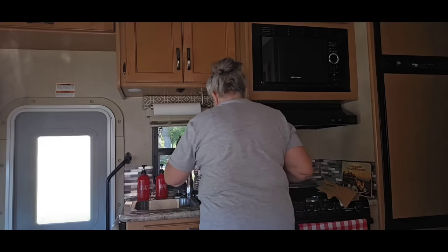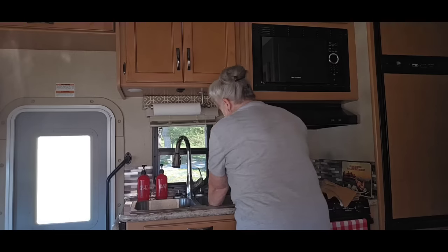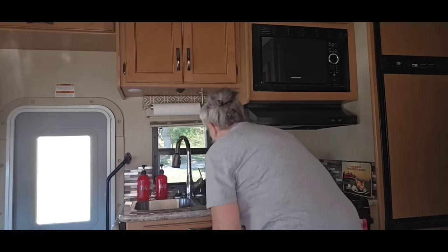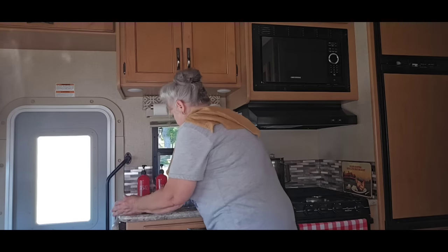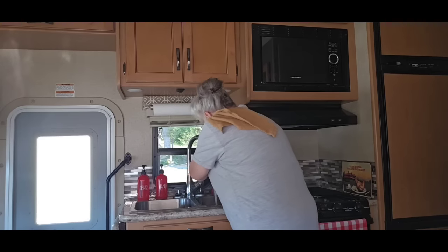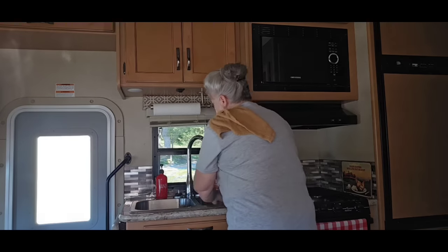I usually try to clean up though before we leave out, and then put everything up. So I'm spraying my sink out with some cleaner, and I'm going to dry everything off and put it up. Danny's out putting our chairs up and folding the table up and cleaning everything up outside too. There's a lot to do to get ready just to leave back out and go to the house. And once we get to the house, we always clean again and get everything out of the camper.